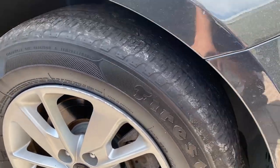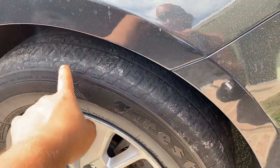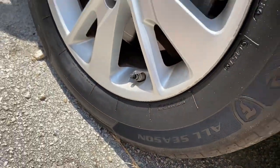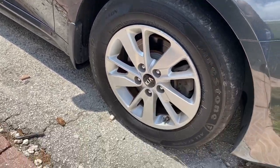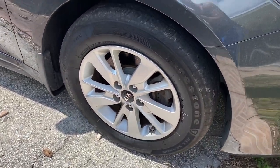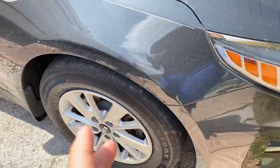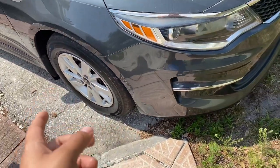You know what I'm saying? Especially around here on the sidewall. I mean, up on this part right here, it's definitely gone all the way around the tire. But towards the middle part, closer to the rim, it still has a sheen on it. This is on the vehicle that has been used in everyday life.